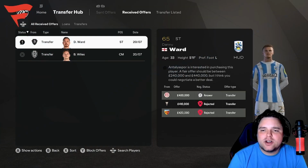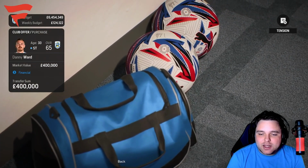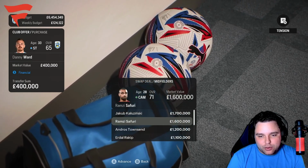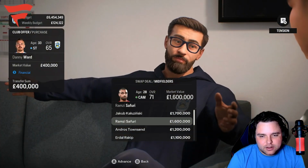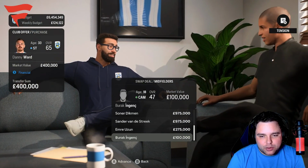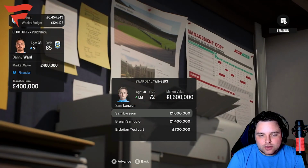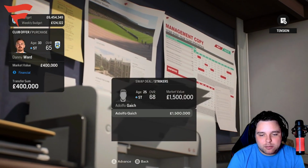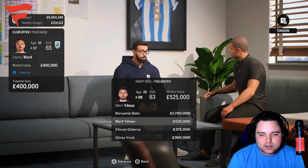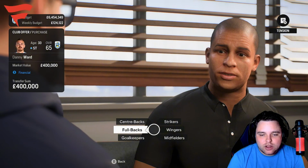So we've got an offer here for Danny Ward in which we will explore the opportunity here. Let's see if they have any players first that would be worth it. Oh man, they have a couple of good players. They're quite old. No one worth bringing in from the midfield wingers. Do they have a right midfield player? 30 years old, not worth it. Any striker swaps? Nope. Fullbacks, 69 overall, but he's well out of our price range.